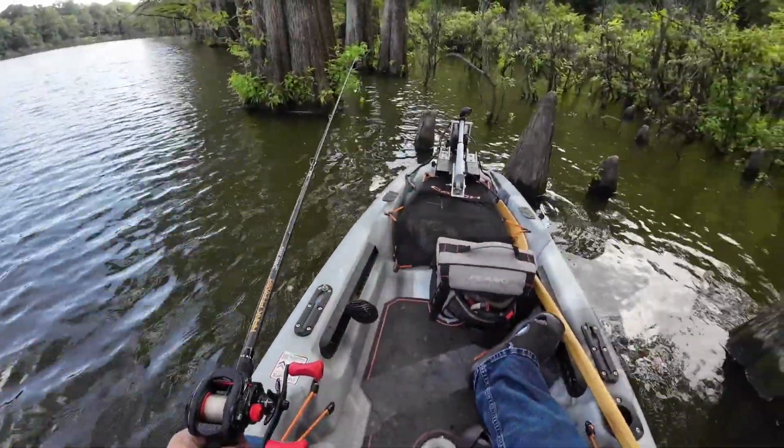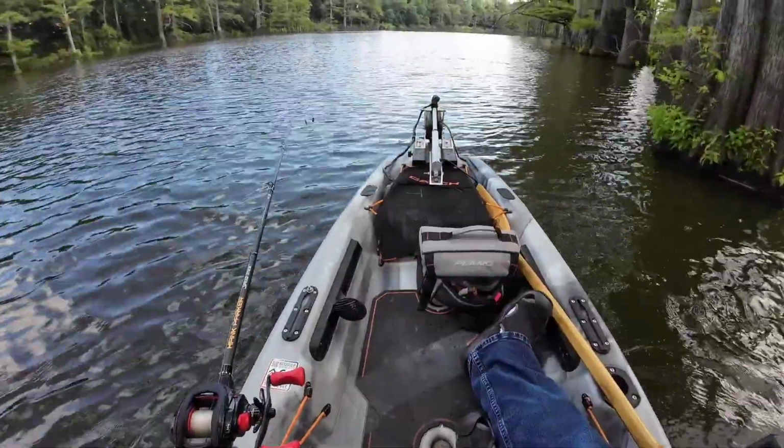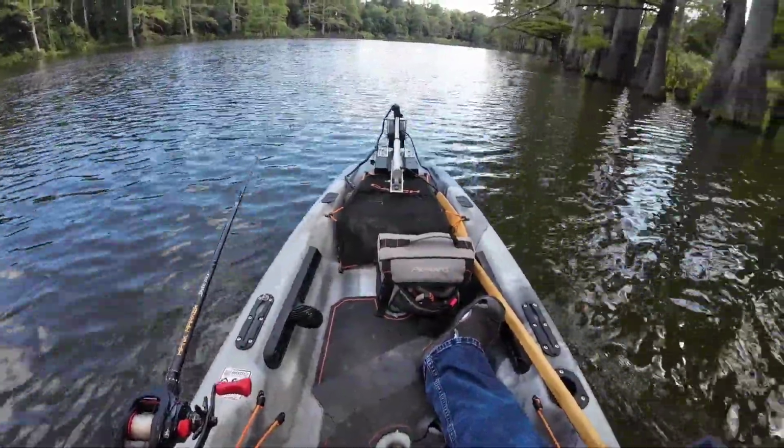Yeah, it definitely turned out to be a good day. It's a pretty good day when you catch bass and crappie. Usually it's just one or the other.